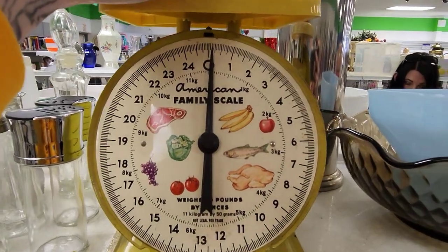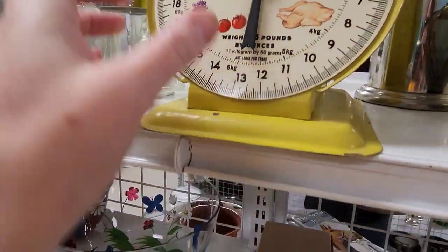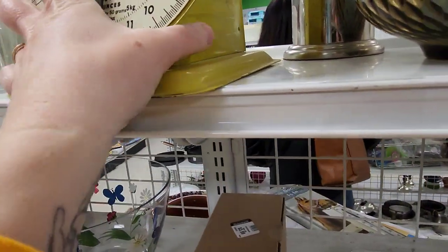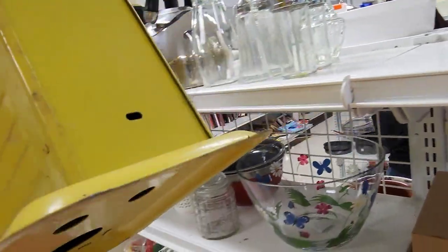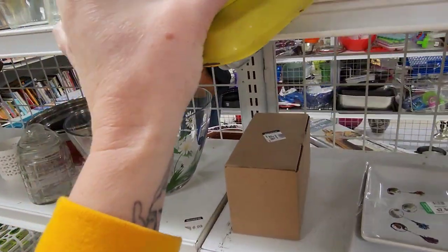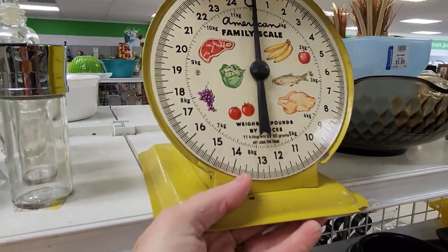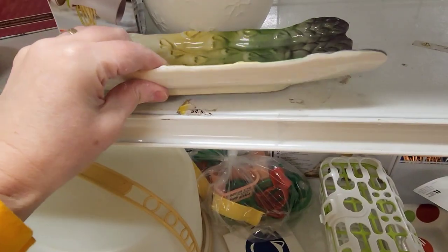And then I always like to look at the scales, and this obviously had age. So I did take the time to look this up. I like that it was yellow. And it was funny because when I put it in my cart later, a lady said, oh, I have that same scale, but mine's white. So I like the yellow. It's nice, bright, and cheery. It would be a neat addition to someone's kitchen.